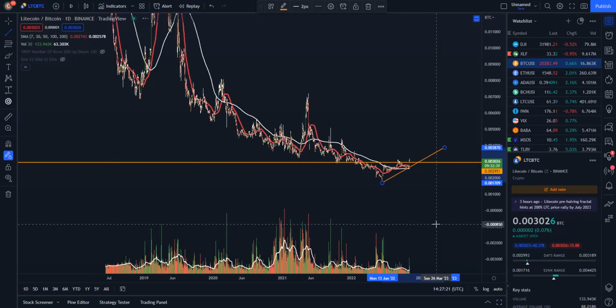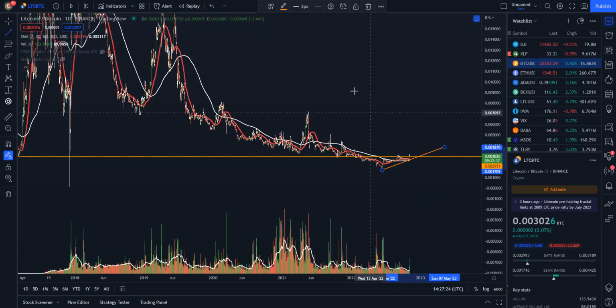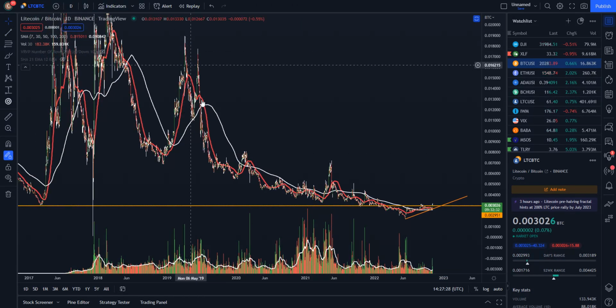Now with Litecoin on the LTC BTC chart, many times you can get these big massive spikes, and then it just gives it back up. So you can see big spikes here, and then we just give it back up. Big spike here, and then we give it back up. So just be cautious in this range, guys, and really keep an eye on Bitcoin and what Bitcoin's doing, because that's going to be the driver for Litecoin.